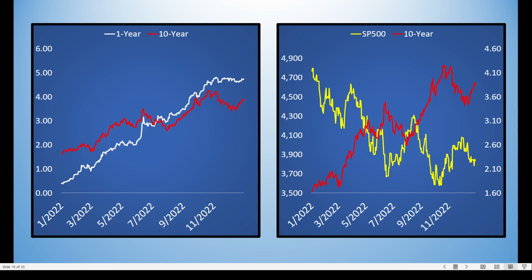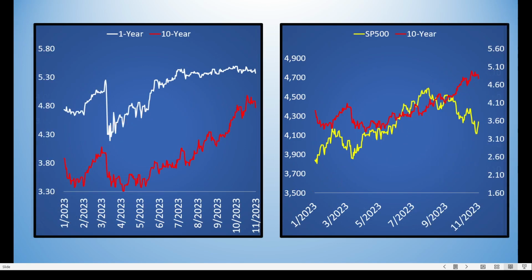And that is what you were referring to. The bear steepener, you're 100% correct. The bear steepener is when the long-term bonds go up, and that tells us, hey, inflation. It's going to be a lot more difficult and a lot more expensive to borrow money, for corporations or for individuals that want to buy a home or finance something. That's the bear steepener. It's 100% correct.